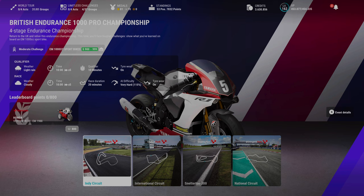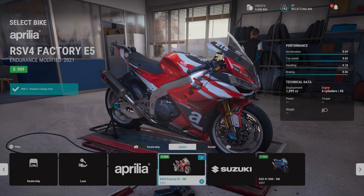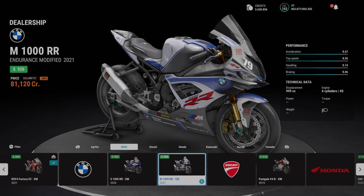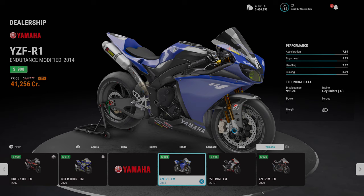Four endurance races: Brands Hatch, Oulton Park, Snetterton and Donington. And there is quite a lot of choice. We've got two bikes in the garage. We've got the 2021 Aprilia RSV4, which is very nice, and we've got an 07 GSX-R, but there is also available a vast swathe of bikes. There's two BMWs, one of which is an M1000RR, which will be rapid. There's a Panigale, 2022 Blade, 21 Ninja, 2020 Suzuki, which is locked, which we're going to have to find something else for, a brace of R1s, 14, 19, and 20.